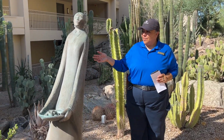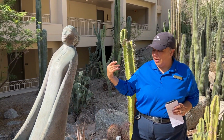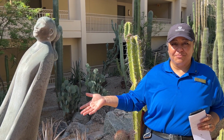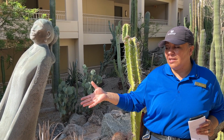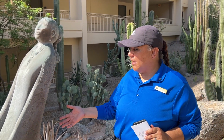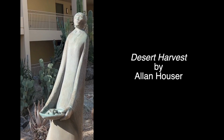As I was mentioning when we saw the prickly pears, the prickly pear is a significant resource, a significant food, but also very significant to the culture of the Sonoran Desert. Here we see that in this beautiful sculpture by Alan Hauser. It's called Desert Harvest, and you'll see that she's holding a plate of prickly pears that she's just harvested. It's a beautiful image that brings home how incredibly special that food source is to the cultures that reside in the desert.